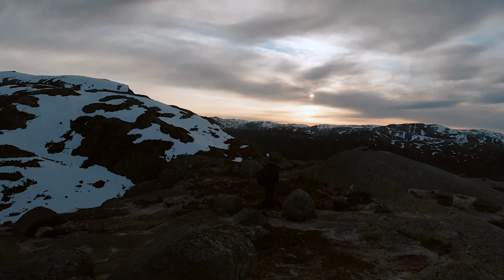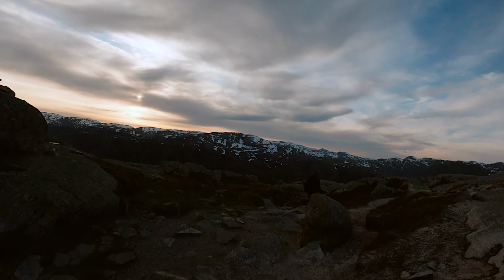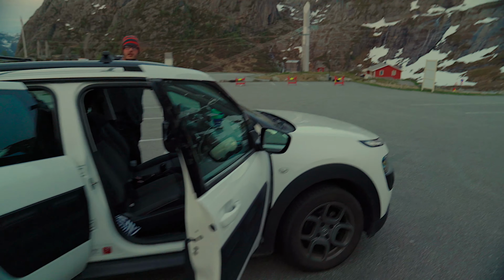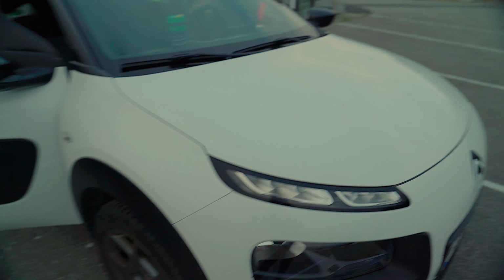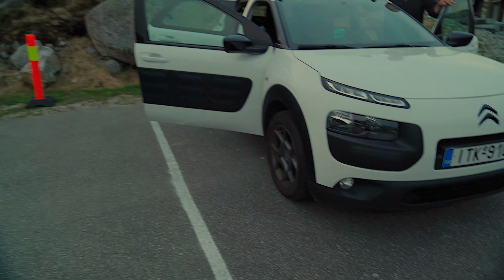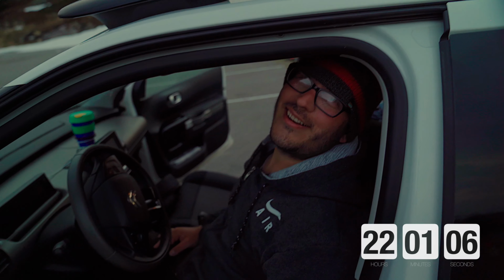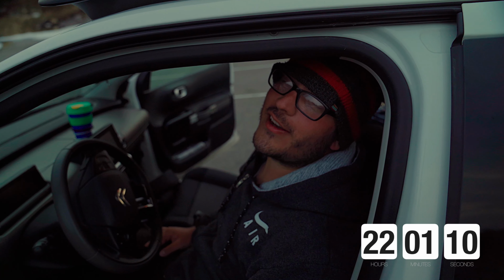We are at the halfway mark on the way back. It looks beautiful, golden hour and such. We are exhausted. Exhausted. We're amazing. I'm so tired.